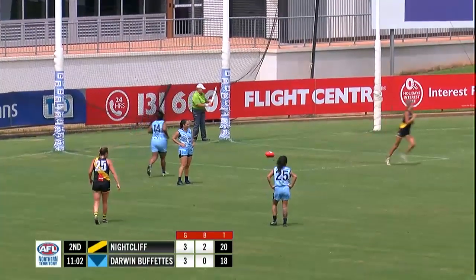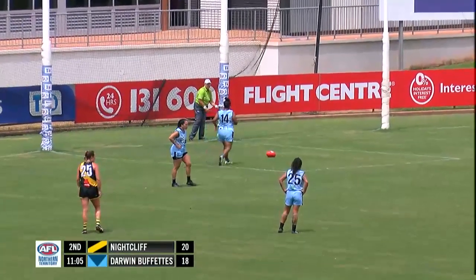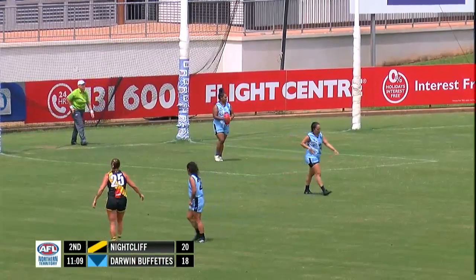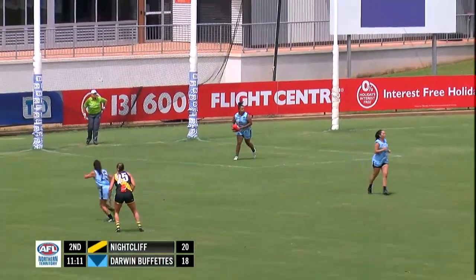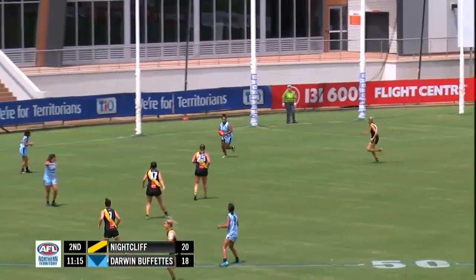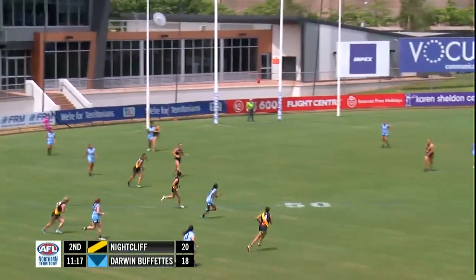And the ball's camped in Nightcliff's forward line the last couple of minutes, but they haven't been able to get a goal on the board, just a couple of minor scores. Yeah, Buffs have really come back quite nicely and defended well. Just having trouble getting out of defence. The pressure from Nightcliff has been extraordinary as well.